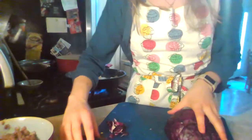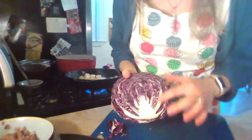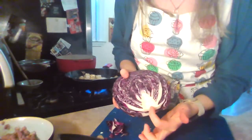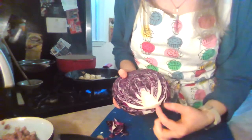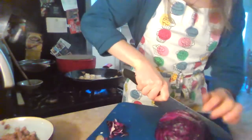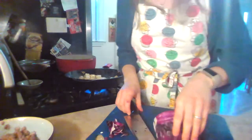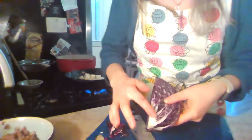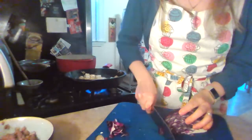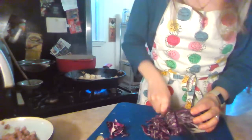Similar to when we chopped an onion before, where we keep the root intact to keep all the layers together, we're going to do the same thing with the cabbage. I'm going to cut it right in half down the root, and it'll still be held together. All right. So you can see it's all kind of held together. I'm just going to cut this way now. I might have to do a rough chop afterwards to get it a little thinner.